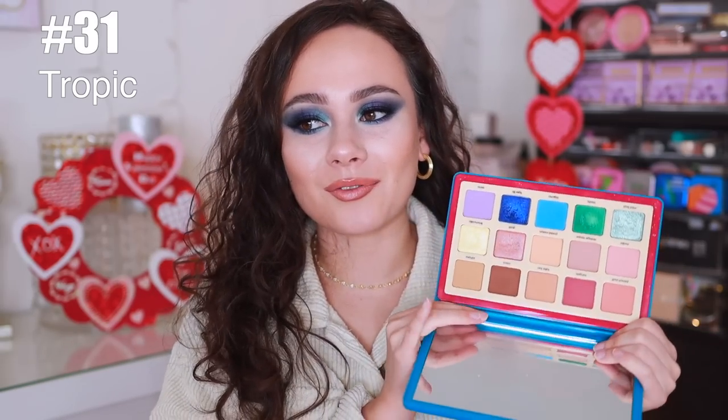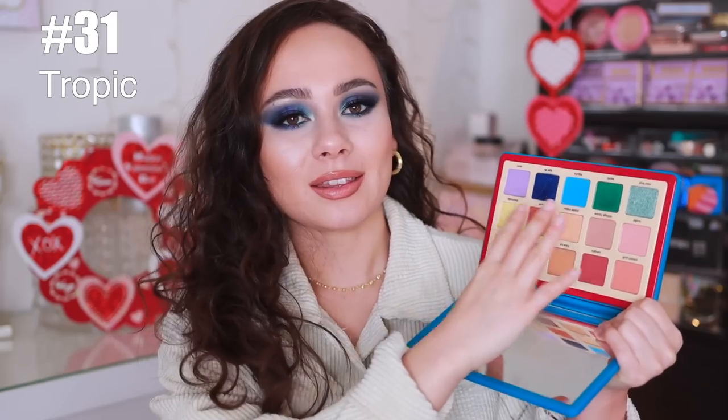This is the Tropic palette. Surprisingly, I like this a lot more than other people because I loved the colors in here. These neutral kind of pastel-y mattes were my favorite. I would bring this with me on vacation and I would have so much fun with this. I went to Hawaii with this and had a heyday with it. Granted, these shades down here are really not the best quality. That's why she came out with a mini of these reformulated. But I still had a lot of fun with them.